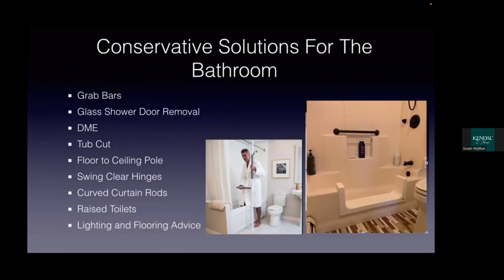On the right side there, you can see a tub cut. We mentioned that really high tub wall that can cause a lot of difficulties and can lead to falls. Some people just aren't ready to make the financial commitment to do a whole walk-in shower. Sometimes just doing that tub cut and making a nice 6-inch step in is much more economically feasible, and it can be done quickly instead of a month-long project. We're trying to find a contractor to redo your bathroom. We can get this done in a couple of weeks.